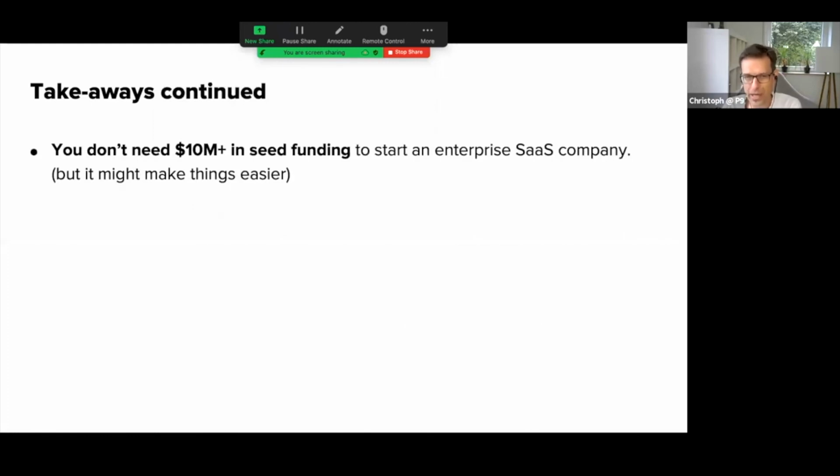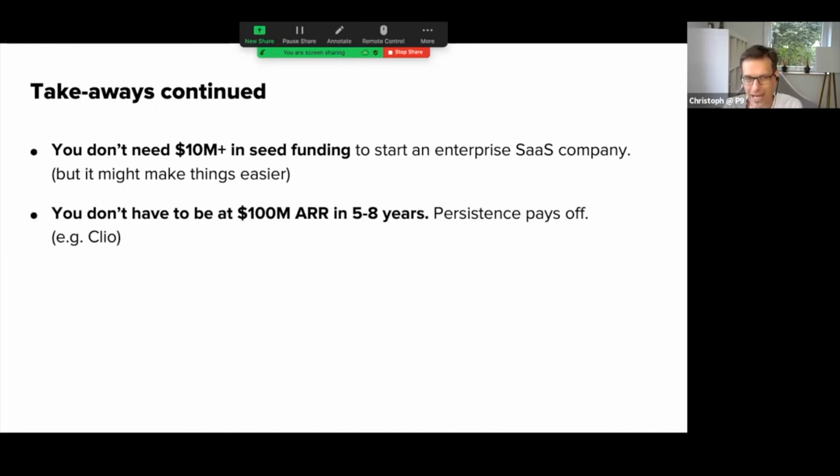Another important takeaway, you don't need $10 million in seed funding to start an enterprise SaaS company. I've mentioned Contentful got off the start with a much, much smaller amount of funding. You don't have to be at 100 million ARR in 5 to 8 years. Remember the Clio story. It's probably going to be 10 or 11 years when they have reached $100 million, but that doesn't make it any less exciting.